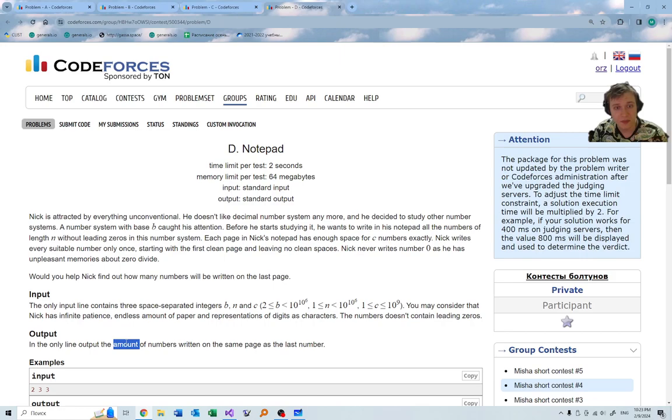Before he starts studying it, he wants to write in his notepad all the numbers of length n without leading zeros in this number system.